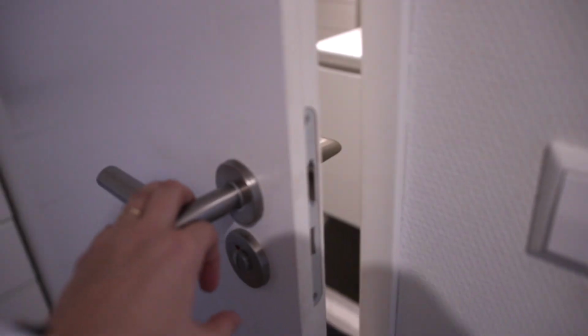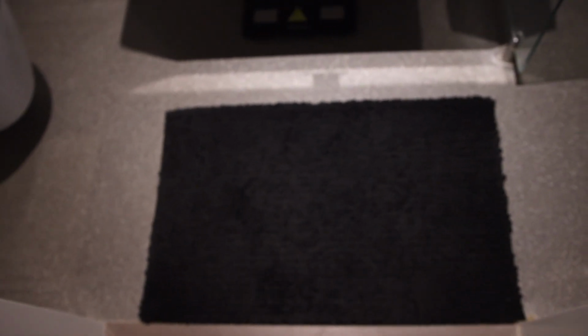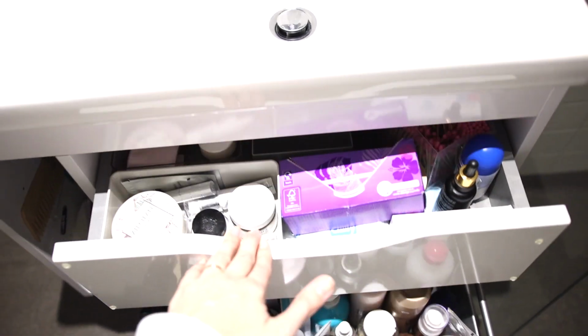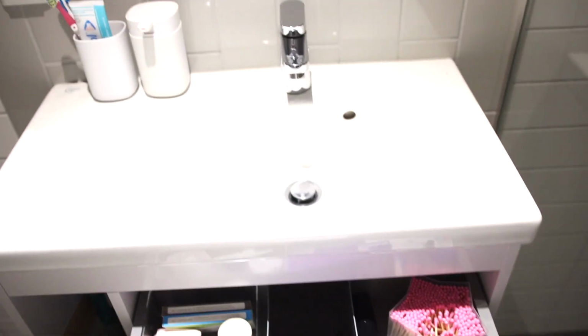we sleep. So I realized in editing that I didn't touch on the bathroom at all. Our bathroom, once again, is really small. We only have a shower and then a basin. I must say this cupboard is quite nice. It fits in all of our toiletries and things like that, so that is quite useful.